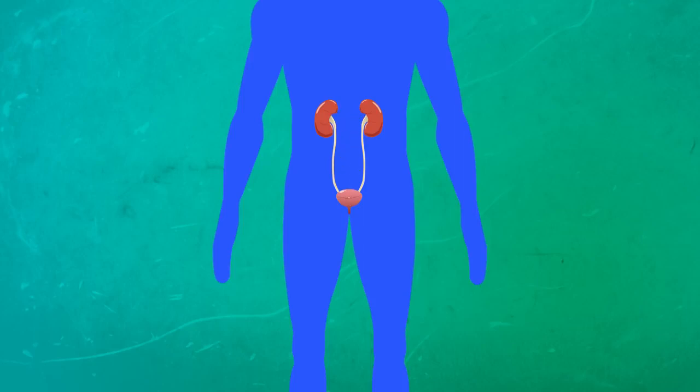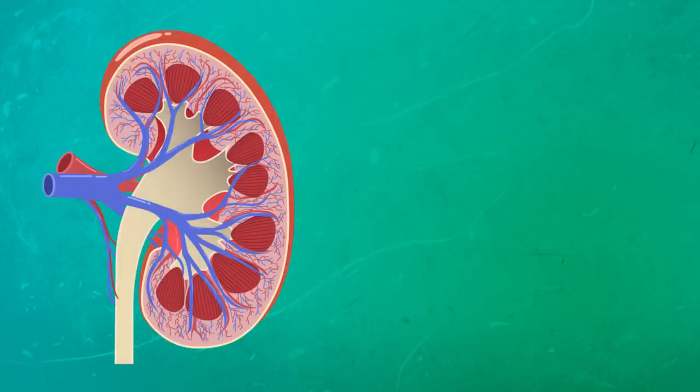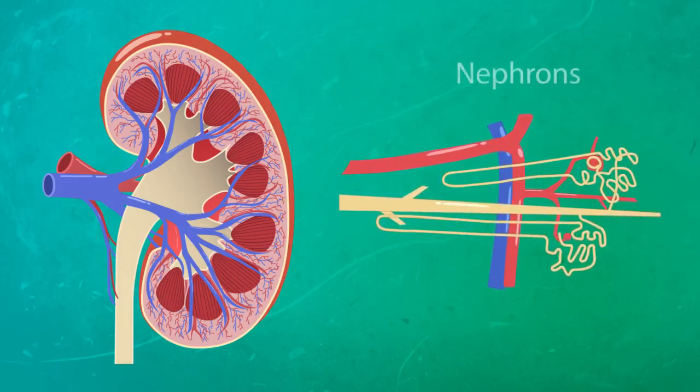So how do the kidneys do this? Well, each kidney is actually made up of about 1 million microscopic filtering units called nephrons. As the blood flows into the kidney in the renal artery, it splits into smaller and smaller arteries. These eventually become capillaries. Each capillary then forms a bundle called a glomerulus.